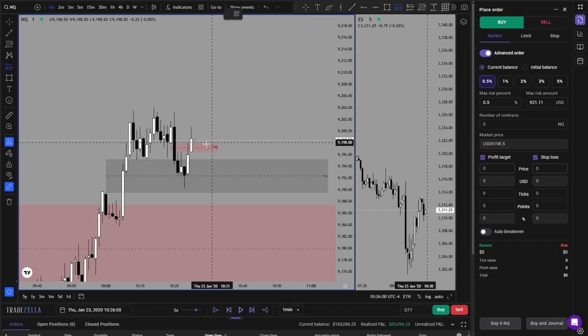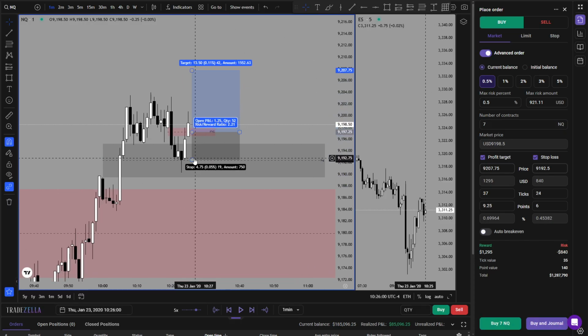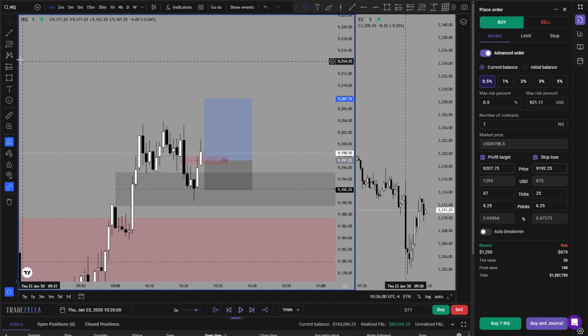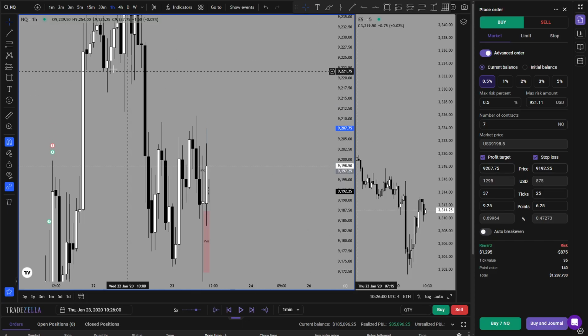Okay, we get that inversion. And probably safe to leave. We could be cheeky and leave stops like here, below this. But just for this, I'm just going to leave it over here, because we can go break even very early. And then we can draw to here.